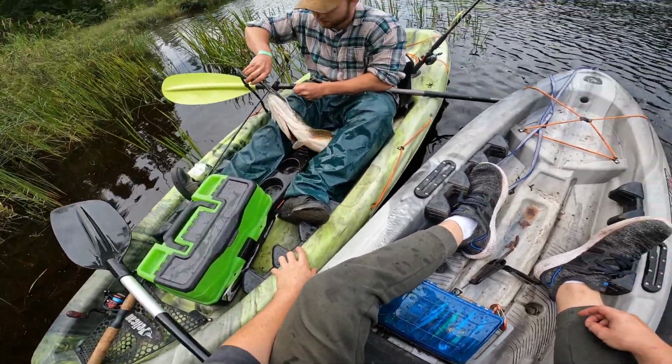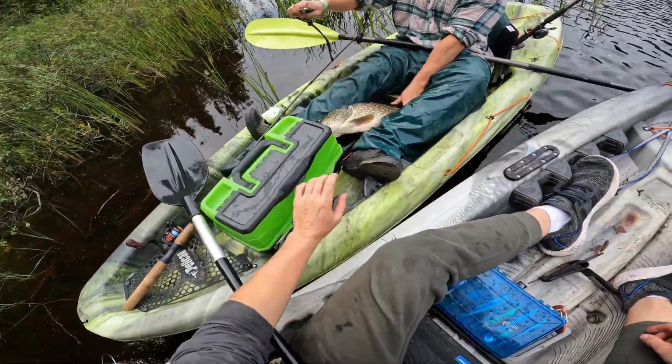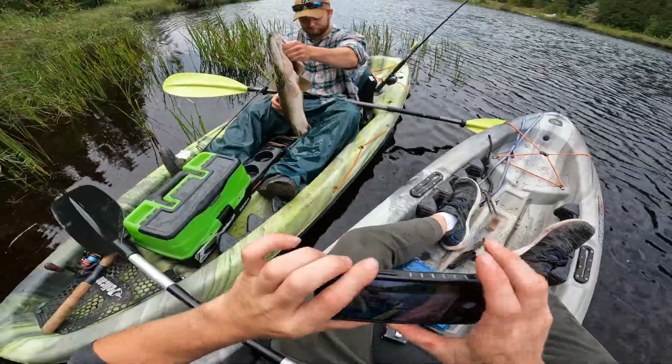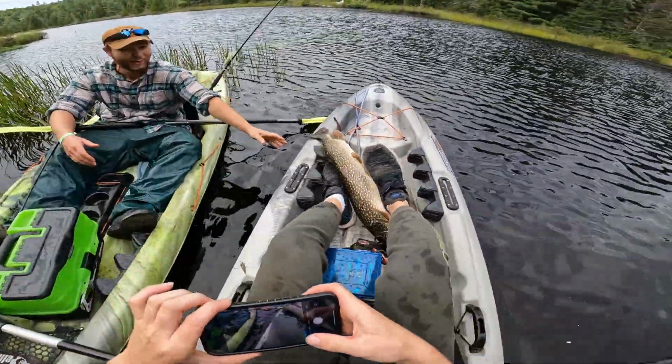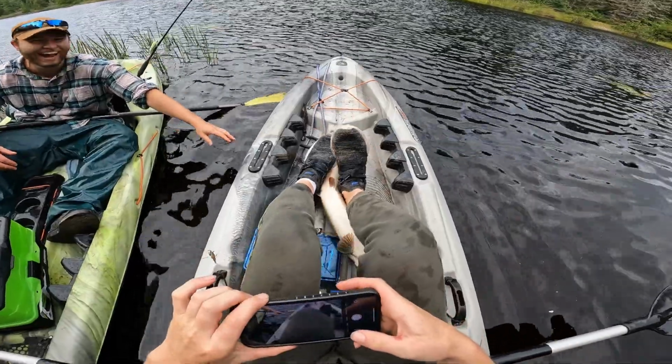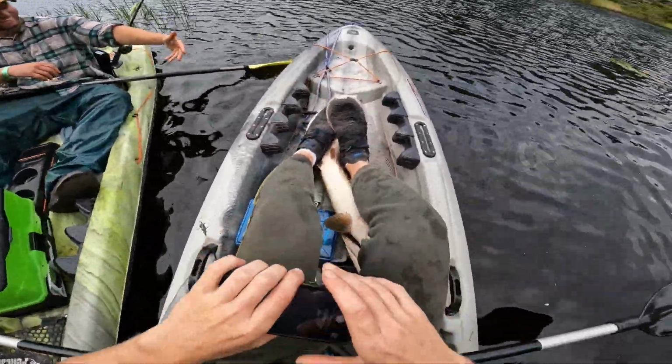You know where the tape measure is? Laying back at the campsite. I got it. I got one. Where? In here? Yep. All right, hold on.